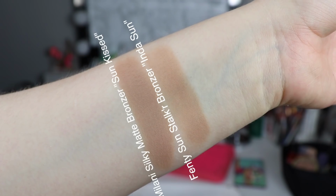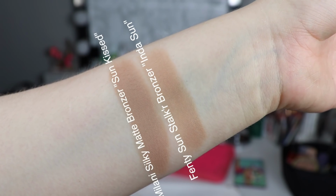I'll probably have some swatches on the screen right now so you can see the difference. Now I'm going to take this brush, which is the 114 tapered blush brush, which is their most popular brush. It's airy and easy to apply both bronzer and blush, good for all powder products. However, we're gonna use cream today, so we're gonna try it with cream.